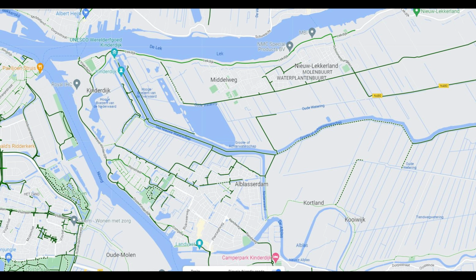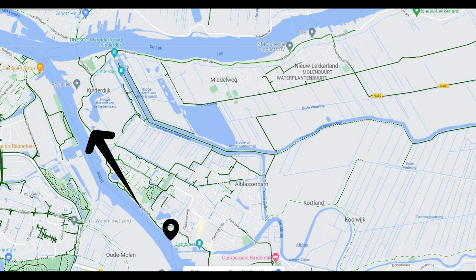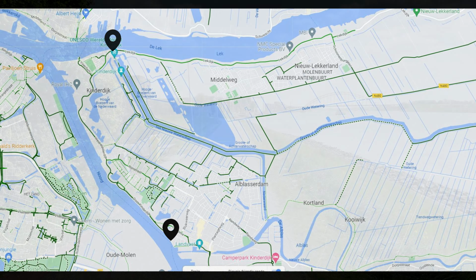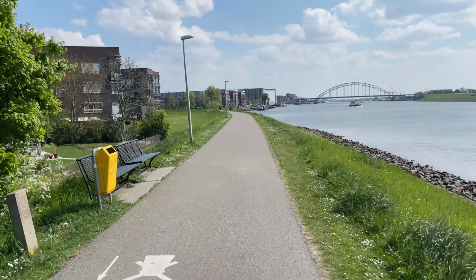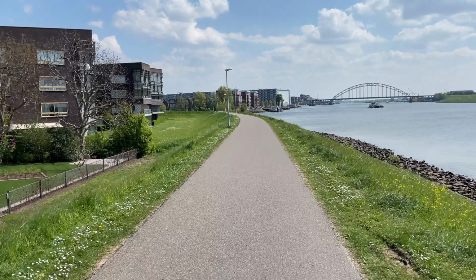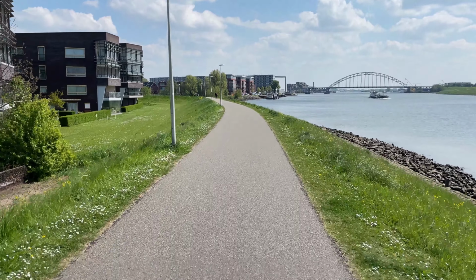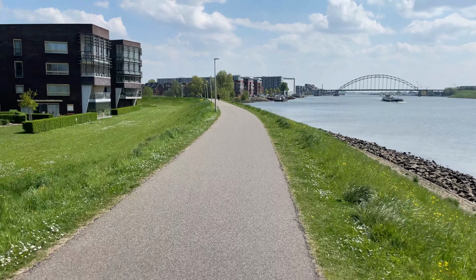You have two options for this. You can take the ferry number 20 directly from Alblasserdam or ride the 3-kilometer riverfront path back to the Kinderdijk dock and take the same number 21 ferry back. For those who are super energetic, you can also ride over the main bridge here and ride all the way back to Rotterdam. That would take you about another hour or so on a bike.